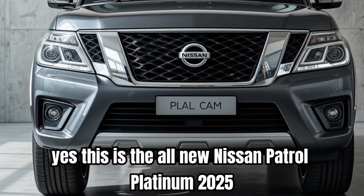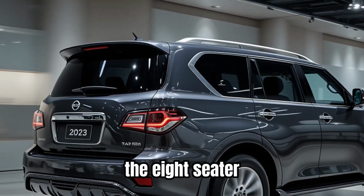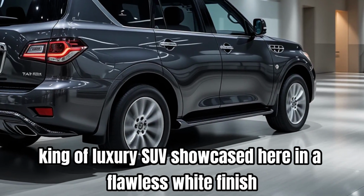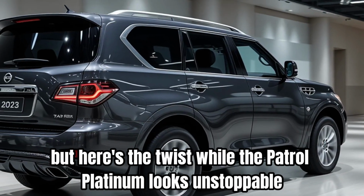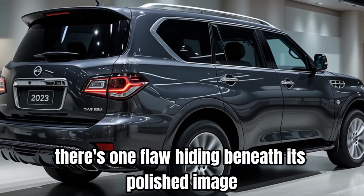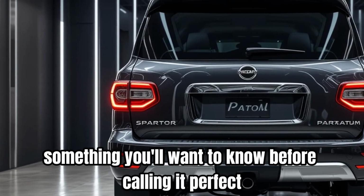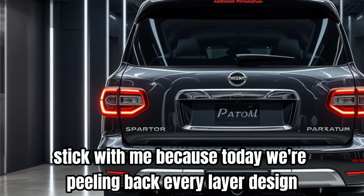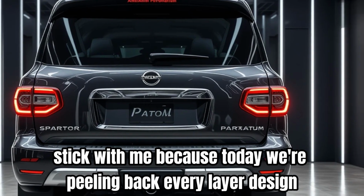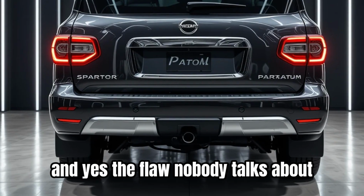Yes, this is the all-new Nissan Patrol Platinum 2025, the 8-seater king of luxury SUV, showcased here in a flawless white finish. But here's the twist. While the Patrol Platinum looks unstoppable, there's one flaw hiding beneath its polished image, something you'll want to know before calling it perfect. Stick with me, because today, we're peeling back every layer. Design, performance, luxury, and yes, the flaw nobody talks about.